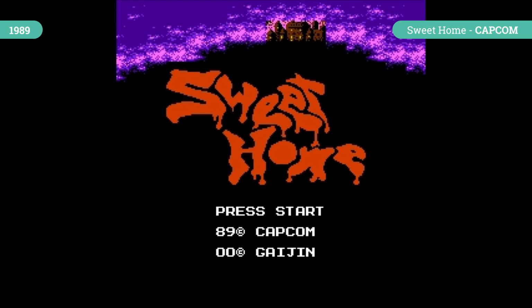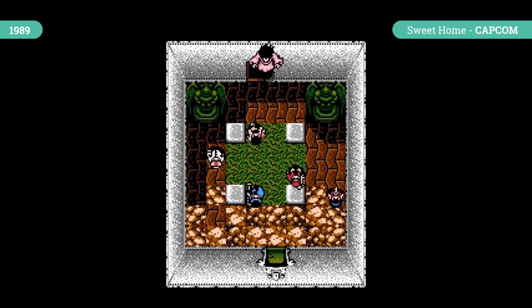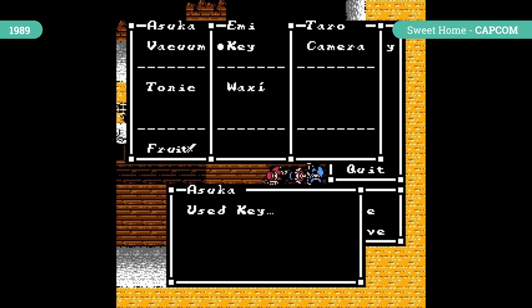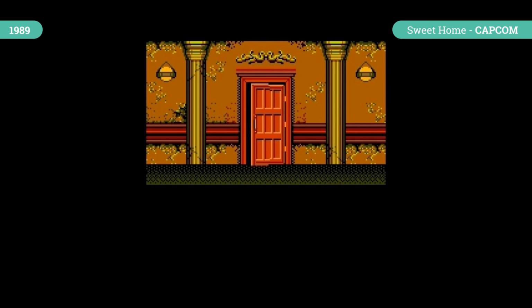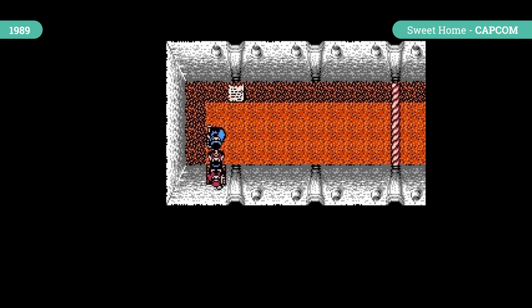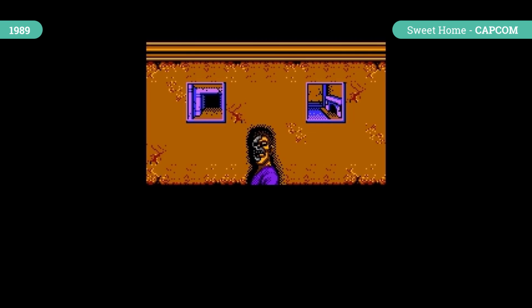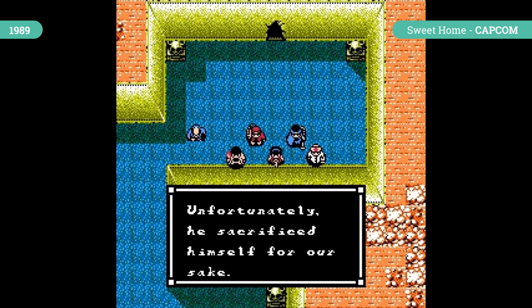Capcom's Sweet Home for the NES introduced a modern Japanese horror theme and laid the foundations for the survival horror genre, later serving as the main inspiration for Resident Evil. Like Resident Evil, Sweet Home featured the use of scattered notes as a storytelling mechanic and a number of multiple endings, depending on which characters survived to the end.